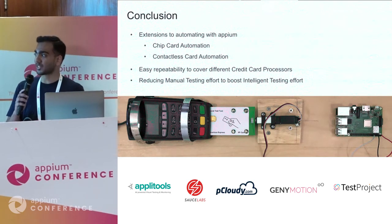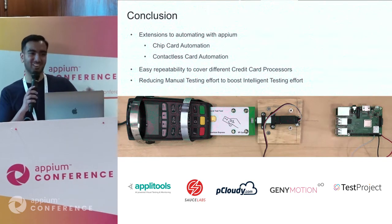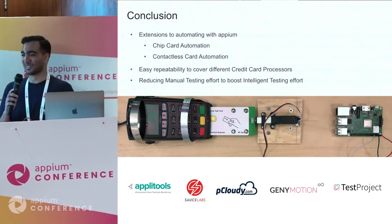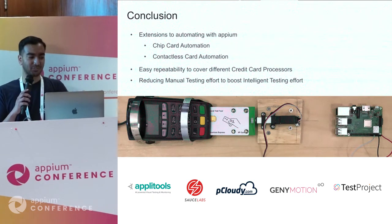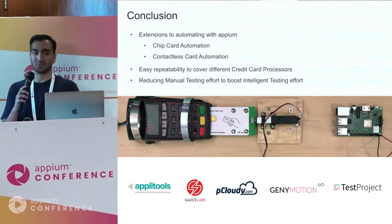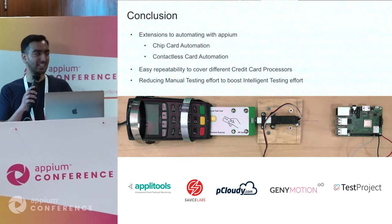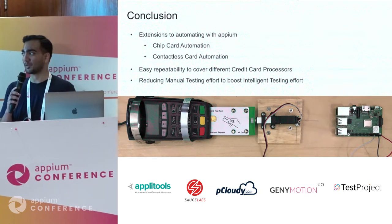And then we also want to do a contactless card automation. Before, we had a really low-tech solution of just taping a card onto a card reader. But we want to do something where we can lower a card and then raise a card when we need to. We also have easy repeatability to cover different credit card processors and readers. So now we have multiple setups with different readers and processors, a lot of different integrations. And now we can easily cover all of them with different robots.